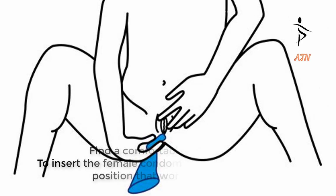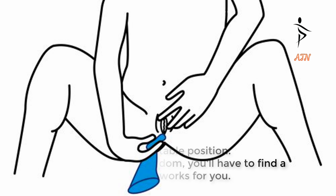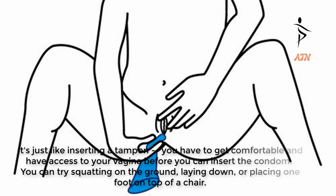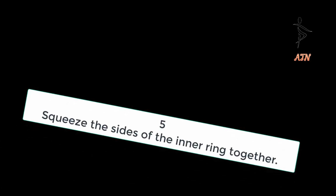Find a comfortable position. To insert the female condom, you'll have to find a position that works for you. It's just like inserting a tampon. You have to get comfortable and have access to your vagina before you can insert the condom. You can try squatting on the ground, laying down, or placing one foot on top of a chair.